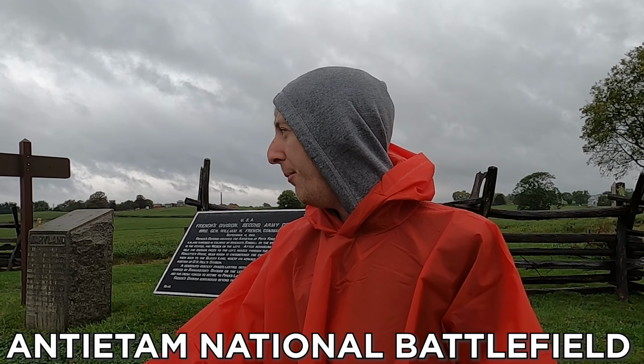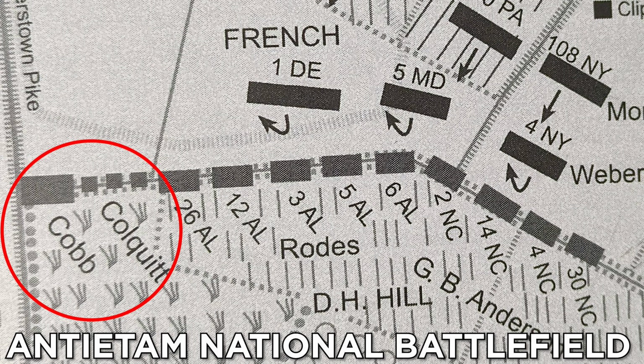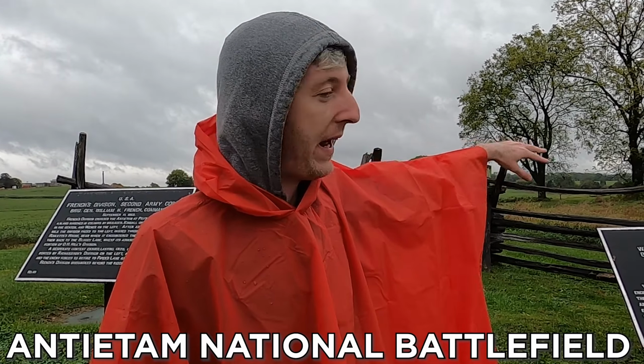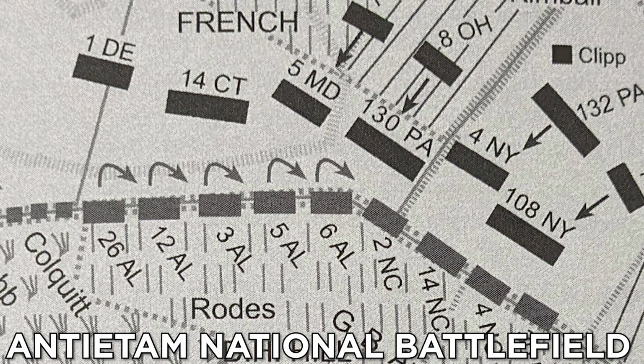What you've also got to remember is you had Colquitt's and Cobbs's guys down there as well, also firing this way. So the 1st Delaware coming up here was getting mauled from their right, rising up on this crest here, and then getting mauled from their centre. After they took a bit of fire, they pulled back to the reverse slopes.